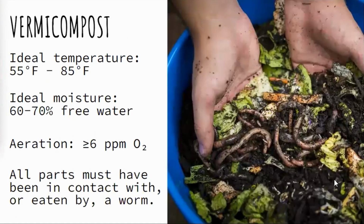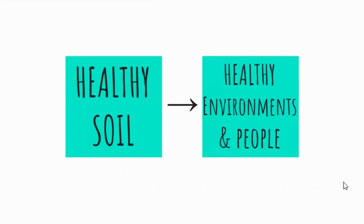And I'm also referring to vermicompost, which vermi means worm in Latin. So worms need to be at human temperatures. It also has to be oxygenated, and all parts of the compost must be in contact with the worm for this to work, because worm skin is covered in beneficial microbes that reduce pathogens. The types of composting this presentation doesn't really refer to, possibly, is bokashi and anaerobic digestion. I don't know enough about those yet.